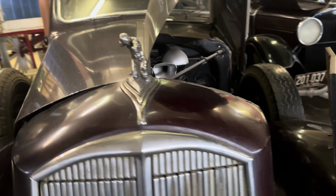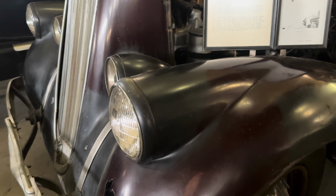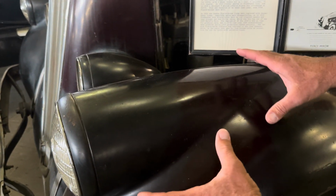Now, as we come over to this side, we see one thing that always tells you if something is a Pierce Arrow. Something that always stood out on the Pierce Arrow was the headlight pods. Back in the teens, Pierce started incorporating their headlight pod into the front fender. Now you remember back in the teens and the 20s and the 30s, cars typically just had a headlight hung on the side of the car.